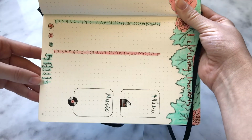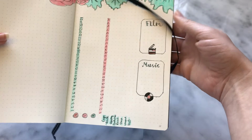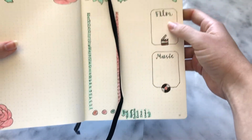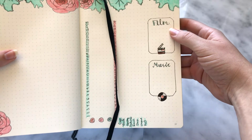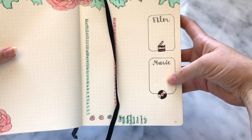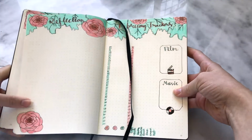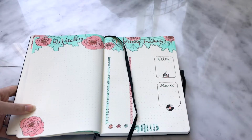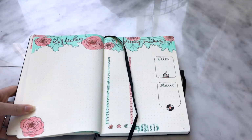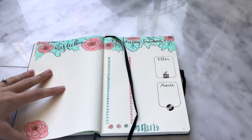And then I added water here, so I drink enough water, because that's something I need to work on. These little two boxes right here are films and TV shows that I watched in the month, and then music, different songs that I had on repeat, that were kind of my jam for this month. So yeah, that's it for my February bullet journal setup. I'm super happy and proud of myself for how it turned out, even though I made those date errors.